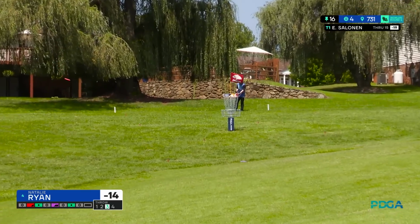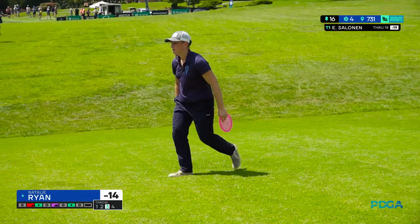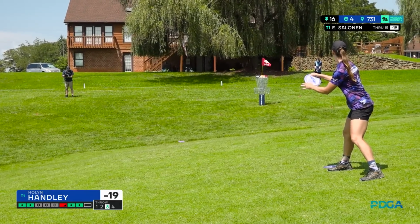She has a full forehand approach. Comes in a little hot. Yeah. Has to earn that par. This is right when that wind really starts picking up. You can definitely feel it. And hear it. Look at that flag go.